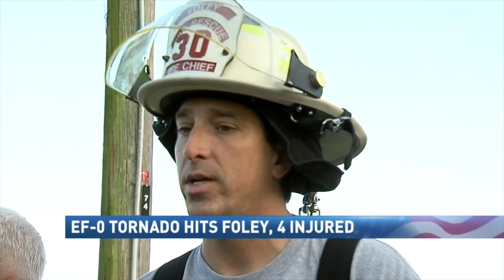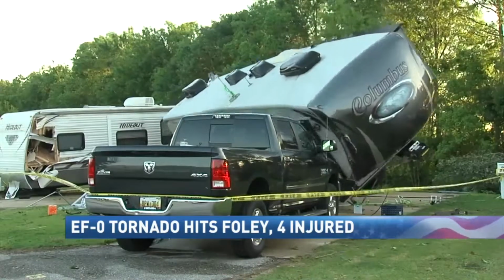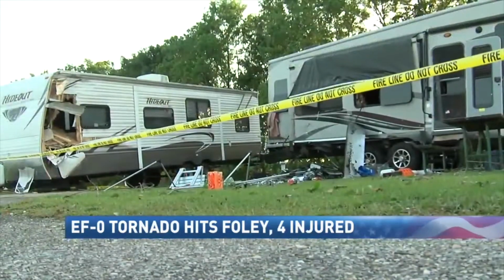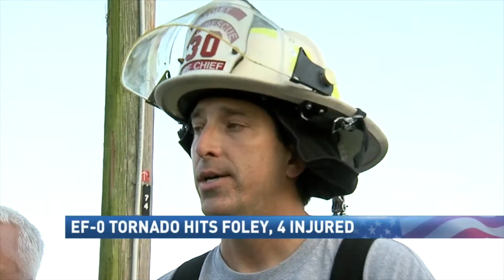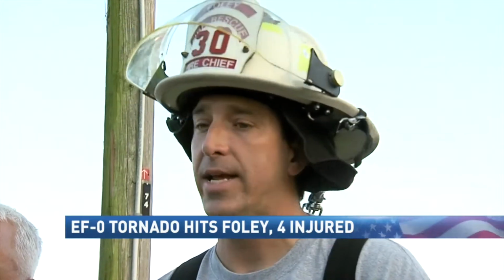So as we got here, we did find several, 5 in particular RVs that were overturned. At that time, we had at least 2 of those RVs with people entrapped that were somewhat mobile but hadn't been able to get their way out. So we immediately tried to prioritize which ones were the most significantly injured.